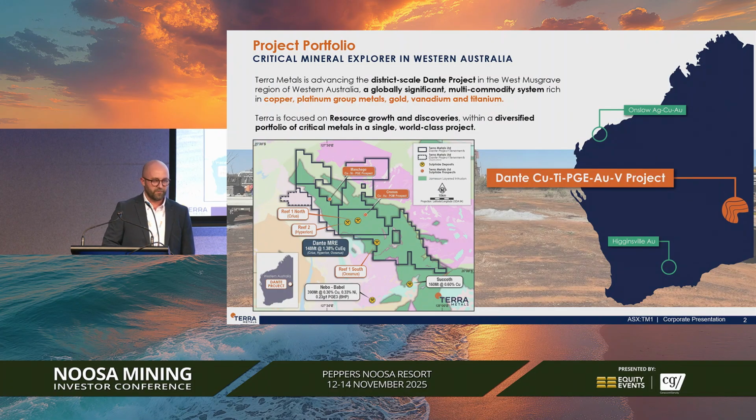So here we are, Dante Project. We have basically consolidated a large tenement portfolio, about 1,200 square kilometres over the Jameson-Lade intrusion. And why the Jameson-Lade intrusion is so exciting is because if you're familiar with the Bushveld in South Africa, which most people aren't, but it is one of the most successful and longest running mining jurisdictions in the world with over 100 years of continuous production of platinum, palladium, gold, nickel, copper, vanadium, titanium, and some other metals, and chromium. Only difference is our intrusion's smaller, but we own almost the entire intrusion.